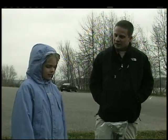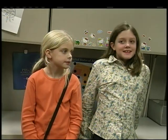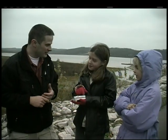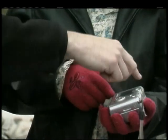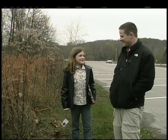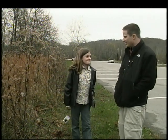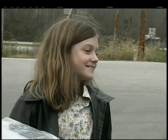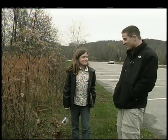When you take a picture, you want to keep it as simple as you possibly can. One of the things I learned from Bill today is that it's better to look through the screen instead of the little view. What are some of the best conditions for taking pictures outside? Well, there's two special times of day that are really good for photography, and that's early in the morning. The other time during the course of the day is towards sunset, and we call these the magic hours.